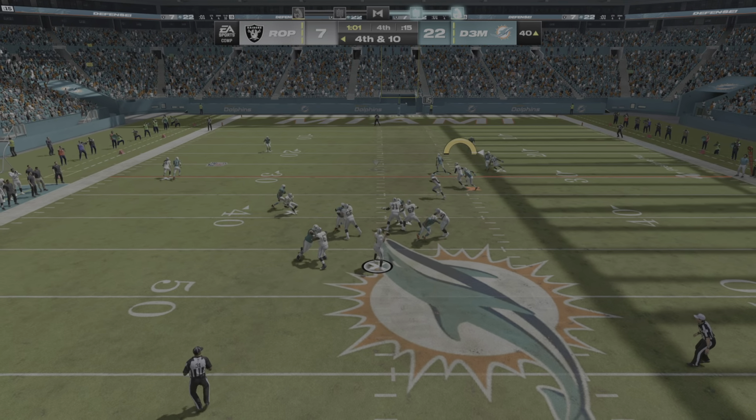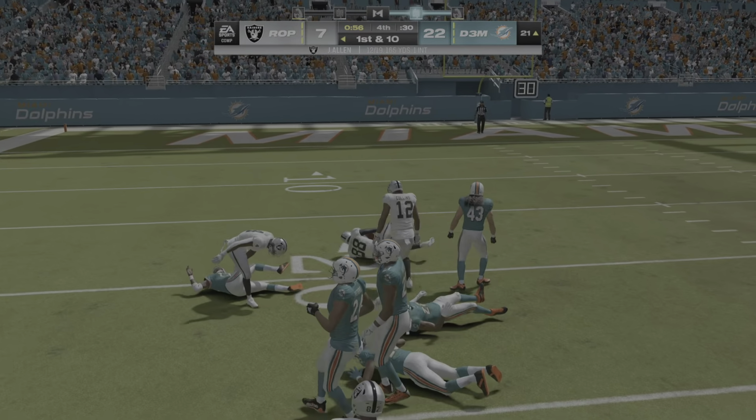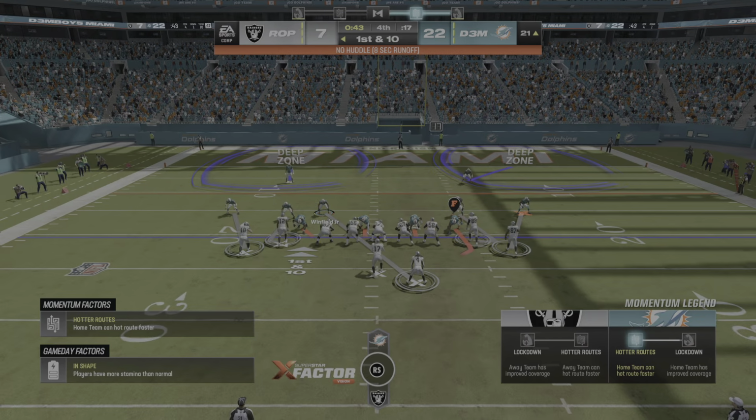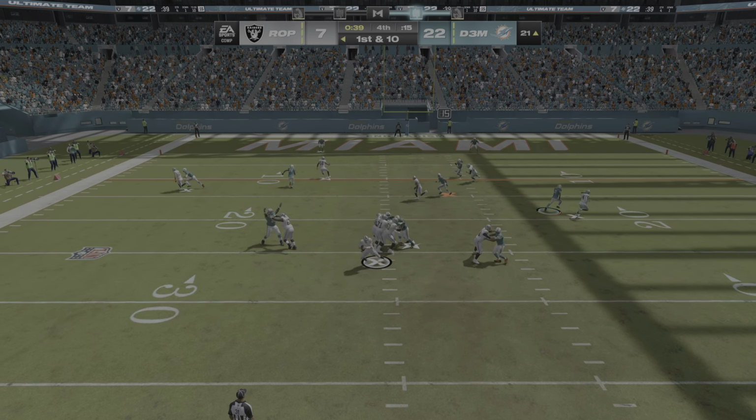Now Allen, gotta have this one. Work in the middle of the field, and he's got a man complete. And he is going to have a Raiders first down as this defense, boy, a little too loose there. They give up a gain of 19 on 4th down.